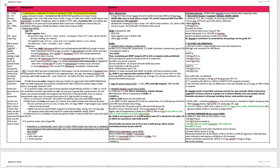If they are higher risk and you're not comfortable using Z11, meaning they're 2 positive nodes, they're young, they're LVI positive, they're ER negative, you can do regional nodal radiation of the full axilla and the supraclav. You can justify with Amorose, MA20, EORTC. If they're a sentinel lymph node biopsy candidate and they're not a Z11 candidate, they should have gotten an axillary nodal dissection. If they refuse axillary nodal dissection, then they need full axilla and supraclav radiation. If the patient has 4 or more positive nodes, then they all get RNI.